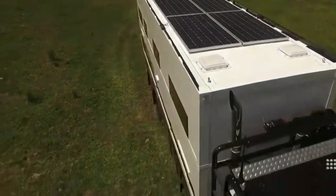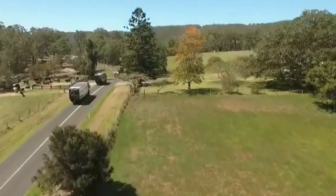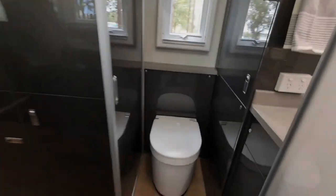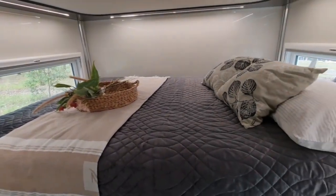Each of these motorhomes redefines the concept of luxury in its unique way, catering to different travel preferences and needs while maintaining a commitment to opulence and comfort that is second to none. Whether you're an adventurer, a road trip enthusiast, or someone looking for the ultimate in mobile accommodations, one of these motorhomes is sure to exceed your expectations.